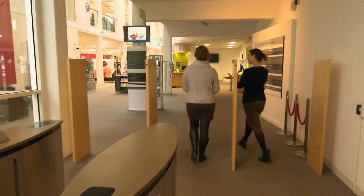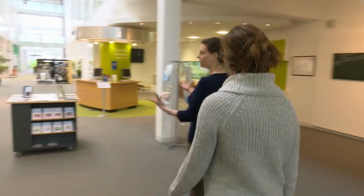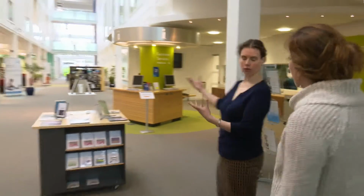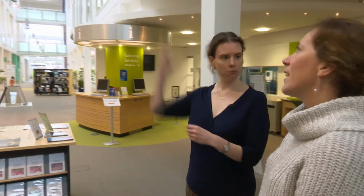Thank you. So here we have the ground floor, and on the ground floor we have the module materials. So people can come in and have a look at what module materials the OU offers. And then upstairs we have some meeting rooms. We also have some books and journals as well.